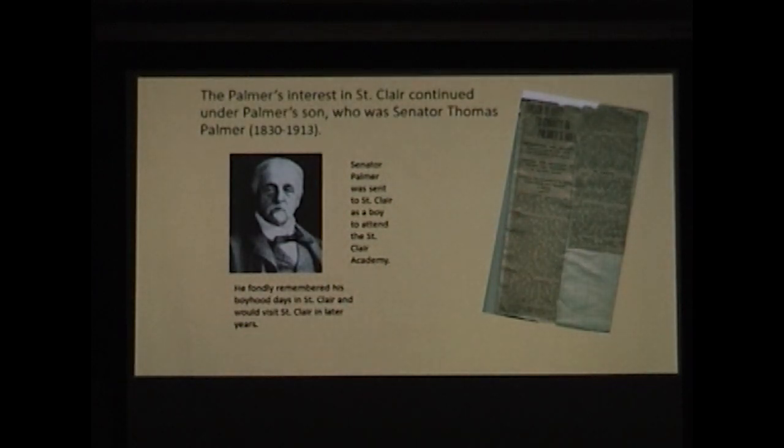Now, Palmer's son was also Thomas Palmer, but this is Senator Thomas Palmer, who never lived here except for when he was a boy in the 1840s. His father sent him up here to go to the St. Clair Academy, and Palmer had encouraged, probably paid for, a local minister by the name of Orrin Thompson to open this academy in St. Clair, and he sent his son here to attend school. Others came from outside the community to go to school there too, and they boarded with families in town.